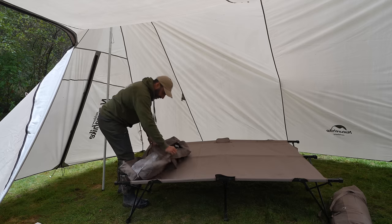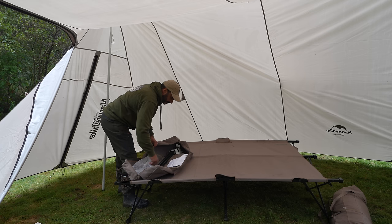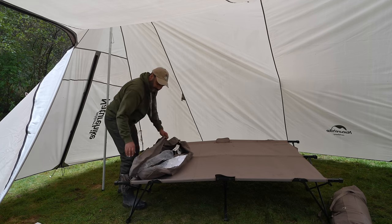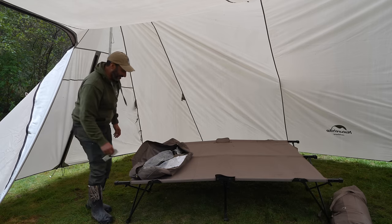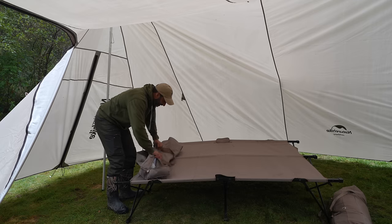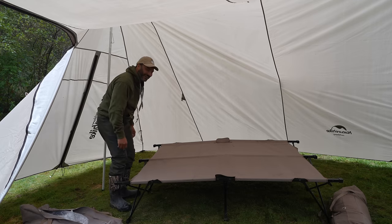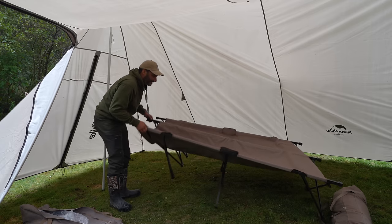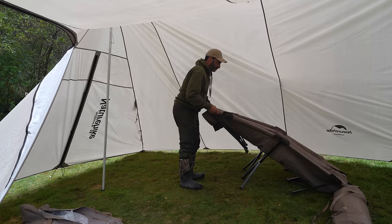Oh, hang on. Have I put these in the wrong bag? I've put them all in the wrong bag. No, I haven't. This is the stretcher. A-type automatic tent. Oh no. I think I've put it all in the wrong bag. Oh dear. Well, let's see. We'll see. I just didn't remember which bag it came with. I'm sure that was the right bag, but.